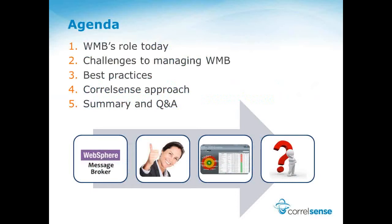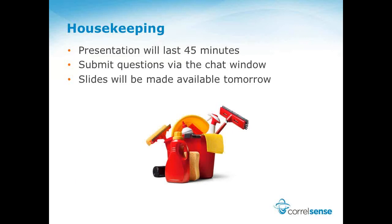Before we get started today, I wanted to take a minute and go through a couple of items on our agenda. We're going to start the presentation today talking about how WebSphere Message Broker fits into enterprises today. Then, how is it different? What makes it a challenge for people in terms of managing it on a daily basis? Then we'll get to the meat of the presentation, which are some best practices so you can get the most out of monitoring and managing this platform. And then we'll share Correlsense's unique approach to managing this network component. And finally, we'll end it with a summary and questions and answers.